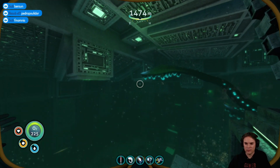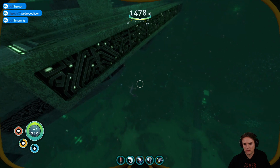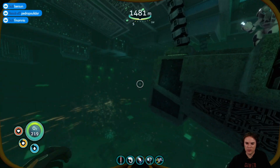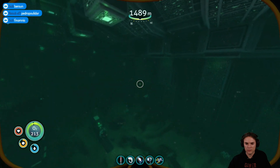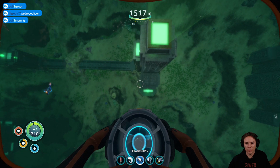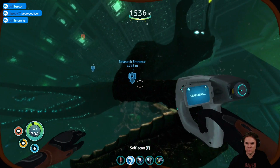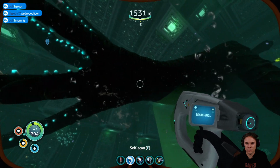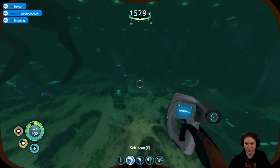I'm coming out of this. I'm going to leave my prawn suit there. And let's go and see if we can have a scan, like people said. Actually, can I not? Can't scan that thing, which I would have thought was a prime candidate for scanning.